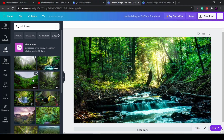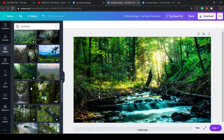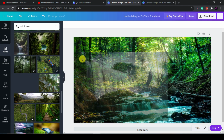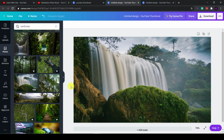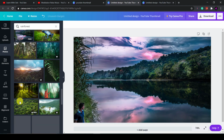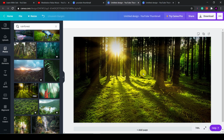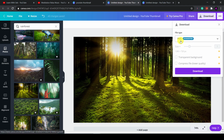The ones with the crown here are for the pro version, and these are the ones you need to pay for. So just choose images that say free and you'll be able to use them for free in your image. That looks like a nice one, but that's free. Then that's paid. This is a nice one. There you go, nice waterfall. Or you can use this. There are literally hundreds to choose from. Once you've got your thumbnail, click download and then download the PNG and upload that to YouTube.